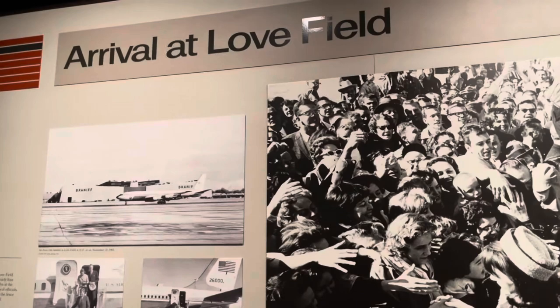Well, Love Field's actually not too far from us either. Small airport.